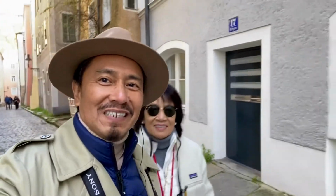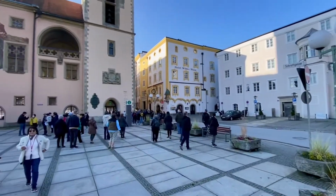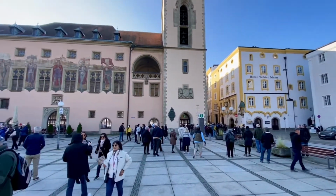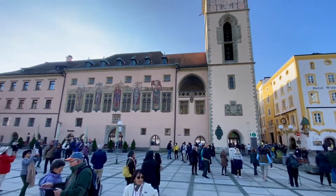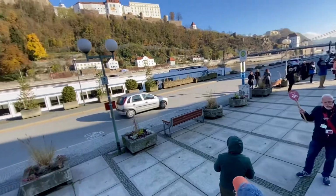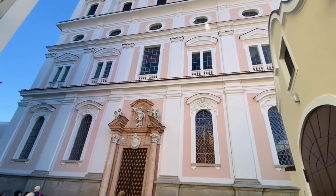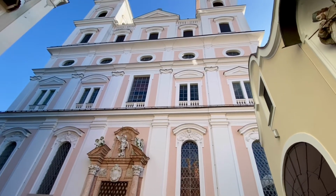So we're walking around Passau doing a city tour with our group from the cruise. Because of its scenic landscapes and northern Italian style buildings, Passau is called the Venice of Bavaria. The architecture and the pastel colored buildings are simply amazing.